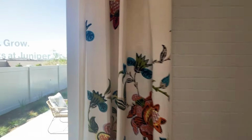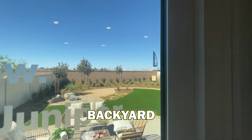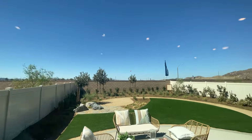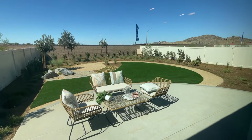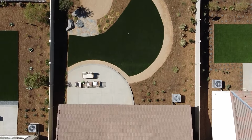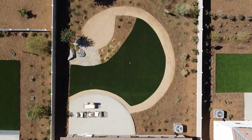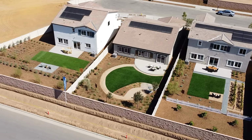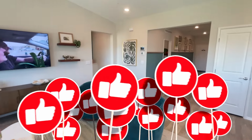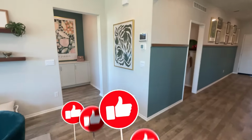All right, let's go out and see the backyard if they'll let us. Will they let us? I think it's locked, maybe. I think it's locked. All right, they're not letting me out there. Anyways, just to give you guys some reference there, pretty good sized lot here. You know, the lots are going to vary depending on what you get, but they do come as a blank canvas, but I do always like to show you guys for inspiration. Let's go back and see the master bedroom.